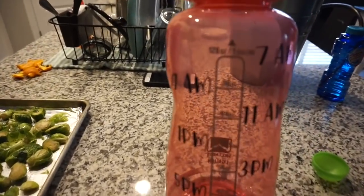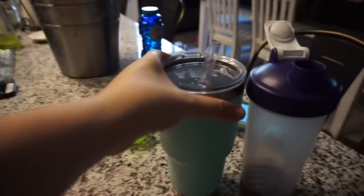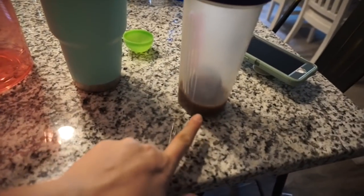Guys, I'm almost to my water goal. I have literally drops left. So as soon as I suck this down a little bit, I can fill it. Got my post-workout in here.